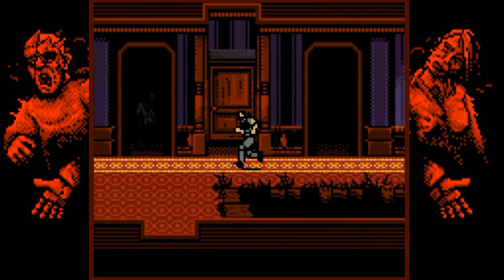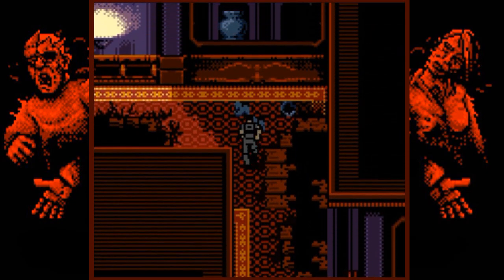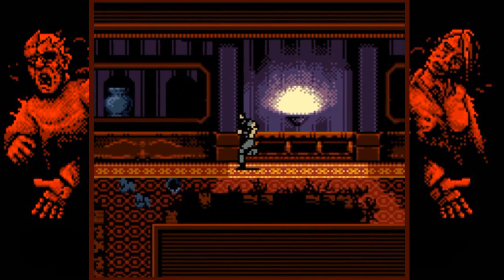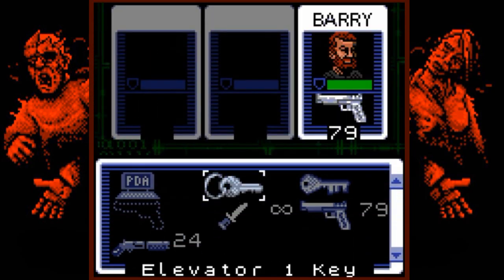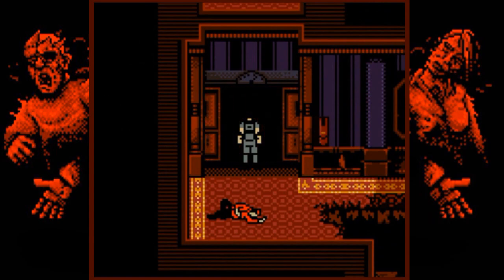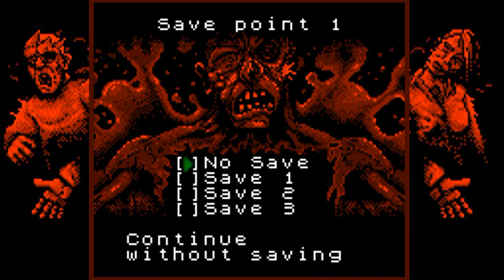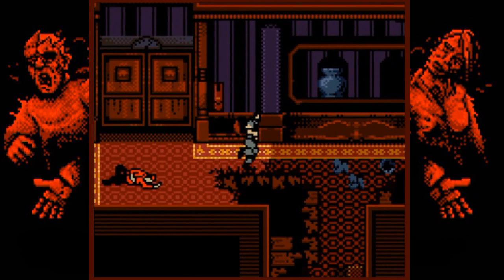There is not a lot of enemy variety in this game. Most of them are going to be recolor zombies, either male zombies or female zombies. But the different colors also indicate different levels of power. Alright, elevator time. Also our first save point. So I'm going to alternate our saves. So our first save point will be here in save 1. So if I die or restart, we can load from here.